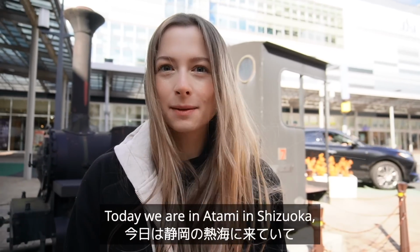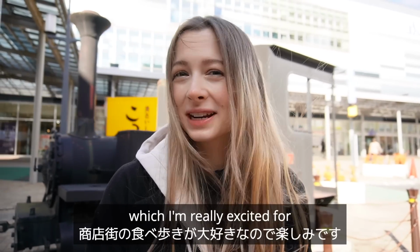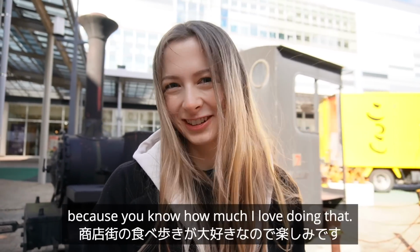Today we are in Atami in Shizuoka and we're going to explore a shotengai here, which I'm really excited for because you know how much I love doing that.